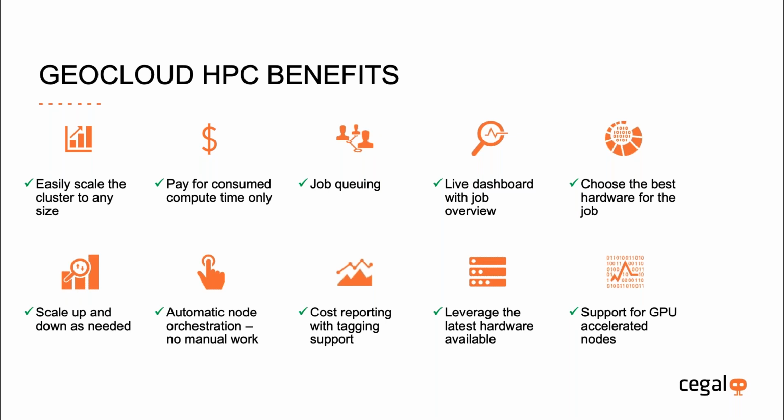With this service, you can easily scale up and down the cluster when you need it. And since it's in the cloud, you only pay for what you use. We have created an operational dashboard that has an overview of all of your jobs and the status of them. This is integrated in our GeoCloud portal.